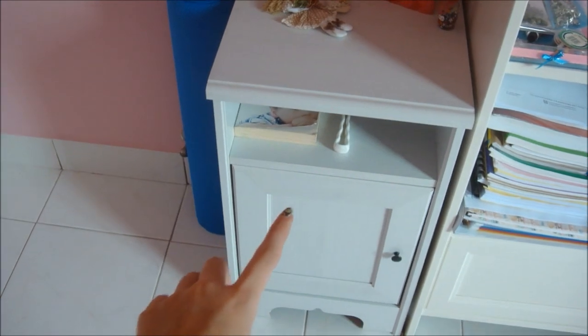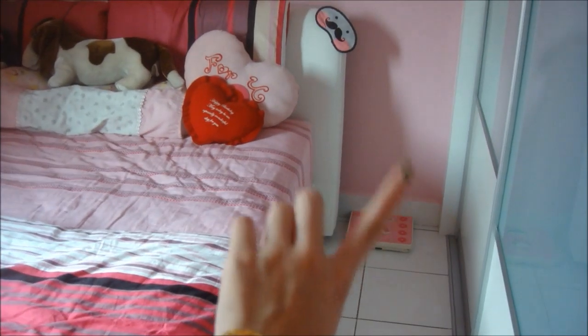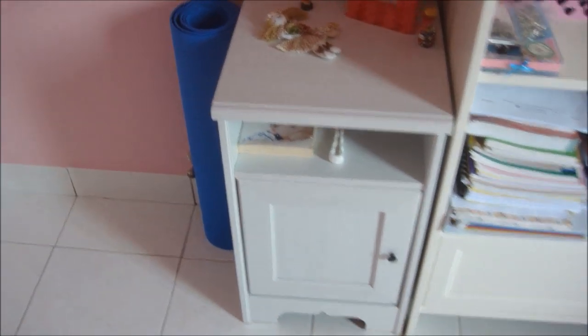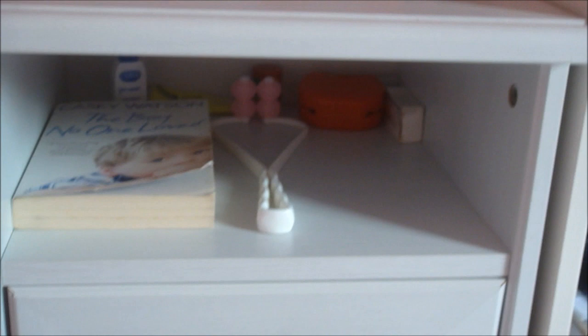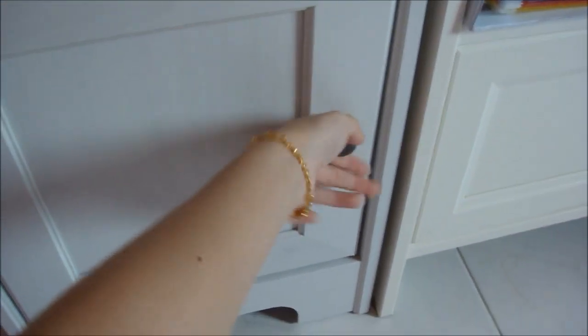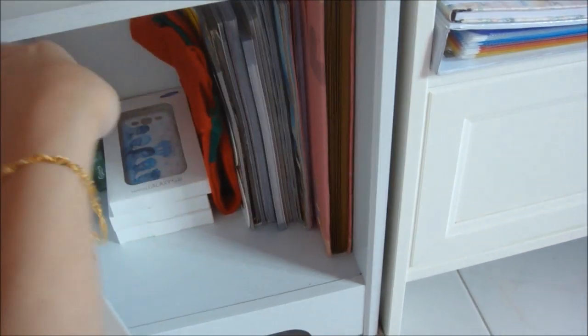This was actually beside my bed, but now my bed is too big and I didn't have space to put it there, because I can't open my closet, so I'm just gonna put it here. So I just have photos and there's some decorations, because I have no idea what to put here. And then I have random stuff, storybooks and some other things. And then in this drawer, here I have magazines and some photo albums.